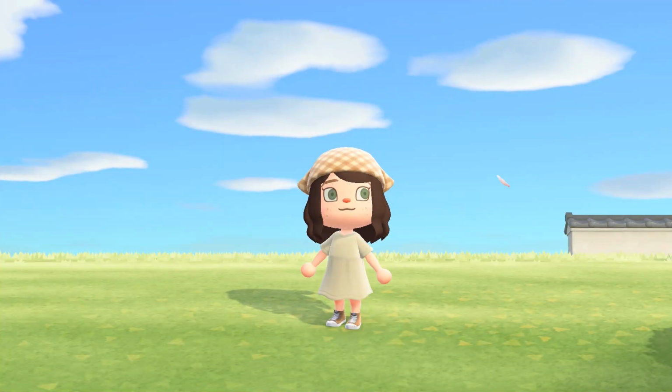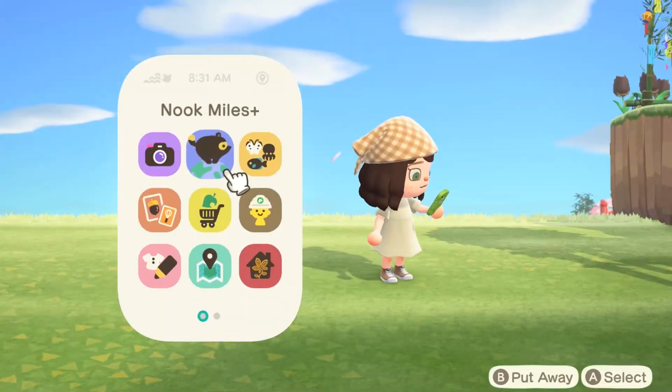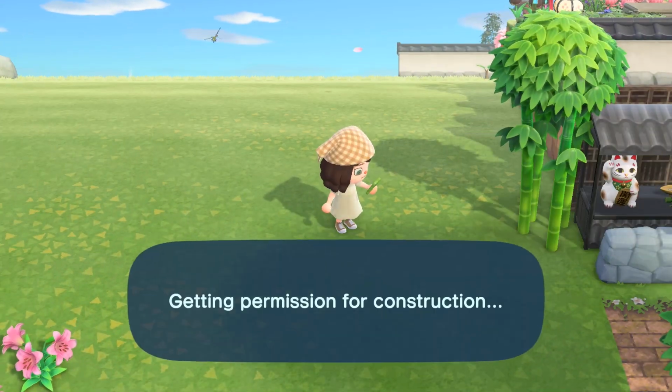Hello everyone, I'm Polly and today I'm building a secret garden on the empty area behind the bamboo forest.